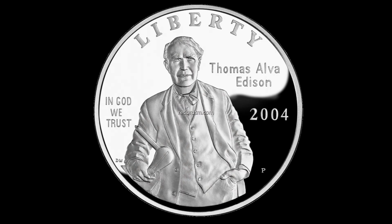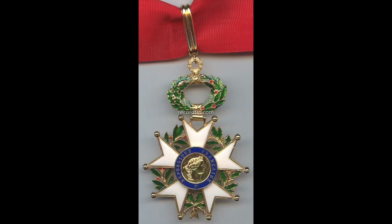Edison's assistant vulcanized this rubber to make it useful for plants about 10 days before his death. Honors. During Edison's lifetime, he received honors from all parts of the world. In 1881, he was awarded the French Legion of Honor for developing electric power distribution systems.